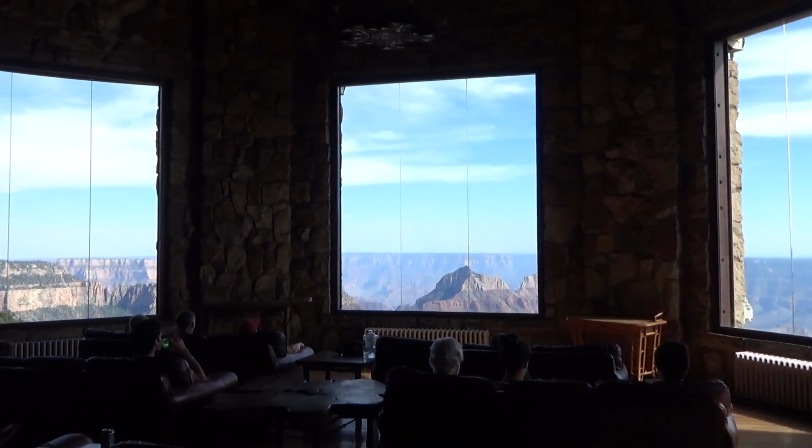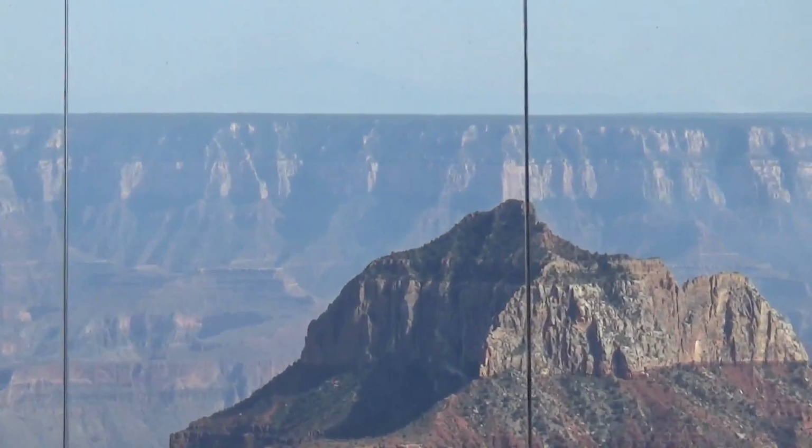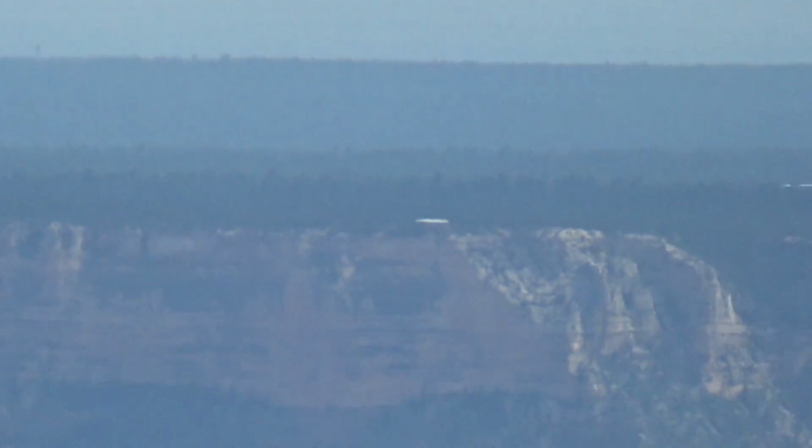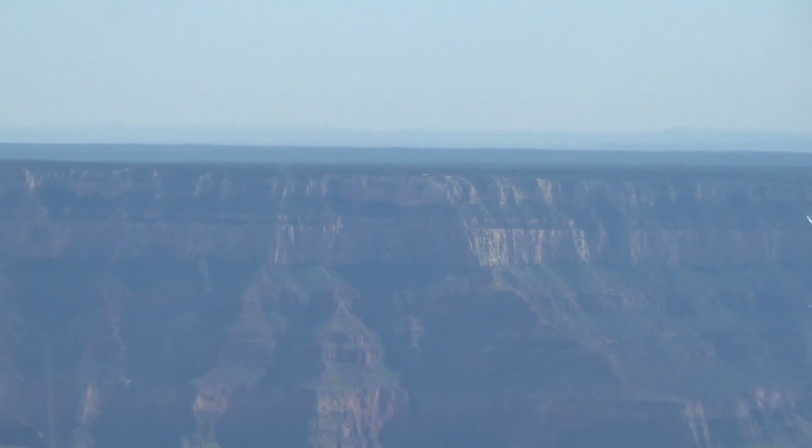If you want to grab a seat, you're welcome to. And you can just barely make out one of the buildings on the south rim. It might be the Bright Angel Lodge over there, I'm not sure. I know that might be the visitor center also, at one of the viewpoints. I know from down there you can see the lodge. I have pictures of it.